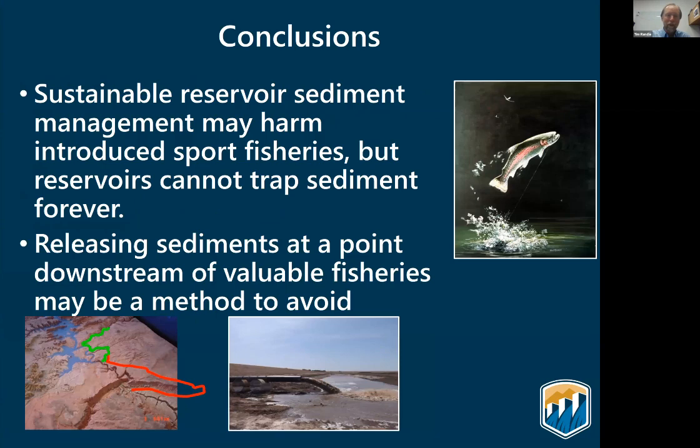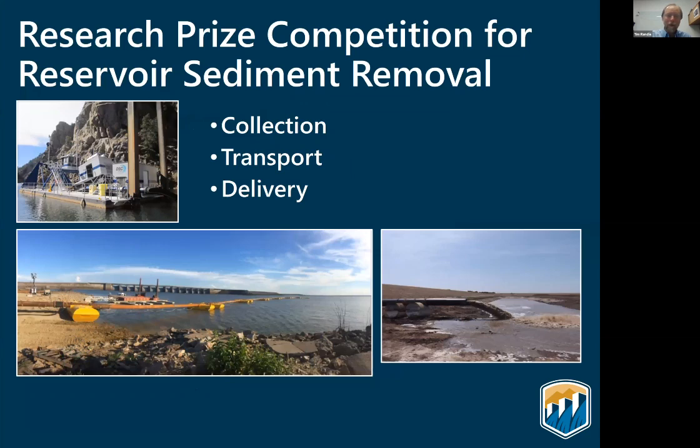And sustainable reservoir sediment management may harm introduced sport fisheries, but the reservoirs can't trap sediment forever. And releasing sediments at a point downstream of valuable fisheries may be a method to avoid those impacts. And I wanted to say, just take a few minutes and talk about a research prize competition we've been running to try and come up with less expensive ways to collect, transport, and deliver sediment from reservoirs.